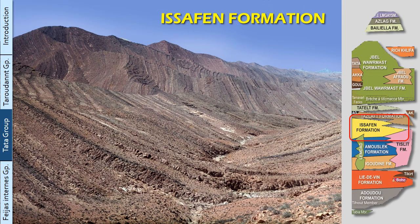The Issafen Formation is composed mainly of relatively soft shales. Jean Schubert termed it the série schisteuse, and in fact it is subject to sometimes deformation to a sort of pencil slates in the western Anti-Atlas. The known thickness ranges from 26 meters in parts of the Tazemmourt region up to 180 meters in the western Anti-Atlas.